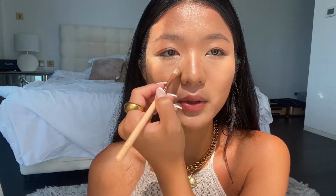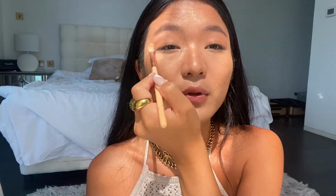I'm gonna be changing into a smaller fluffy brush. And then I like to go here just to kind of give that illusion of a smaller nose. I like to use this as my eyeshadow base just to give that cohesive look. Next I'm gonna go in with my Maqpro powder just to set my under eye.